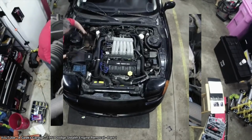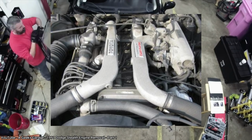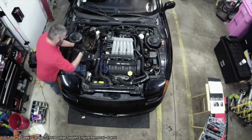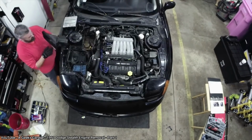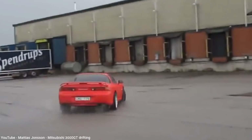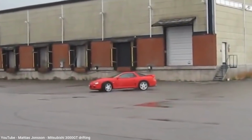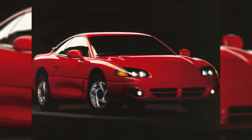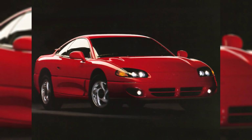Unlike the comparable twin-turbo Toyota Supra, the Mitsubishi engines and transmissions were far more prone to breakdowns, often too expensive to fix or replace, which probably has contributed to why you see so few of these cars today. With so many Japanese sports car options in the early 90s, sales for the Stealth and 3000 GT started to slide by 1993, so a mid-cycle refresh was released for the 1994 model year.